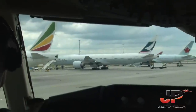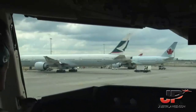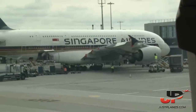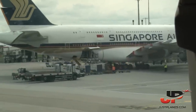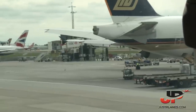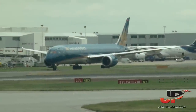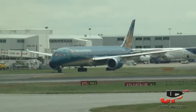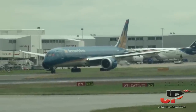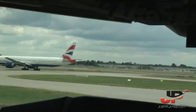Speedbird 64 Golf, push and start, stand 523, QNH 1017. Speedbird 64 Golf, push approved, face west. Push to face west, Speedbird 64. Iberia Lima Oscar, permission to push back and reposition from stand 581, and we're going to stand 575. Iberia Lima Oscar, after the British, hold November 4 Echo.